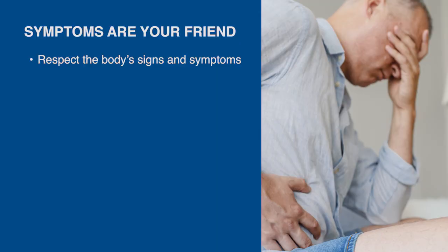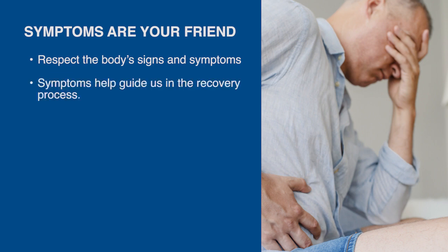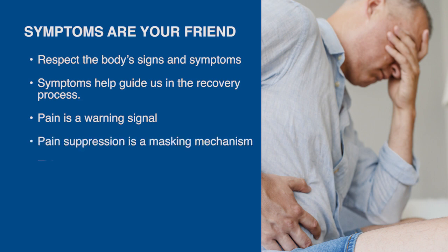And so it's important that we respect the body's signs and symptoms, especially in adrenal fatigue, as they are valuable, sensitive indicators to help guide us in the recovery process. Just as pain is a warning signal from our body that says something is wrong, suppressing pain with a painkiller might not be the same as finding the cure of the condition or the root cause of what is actually causing the pain. Pain suppression is therefore masking and is not really helping.